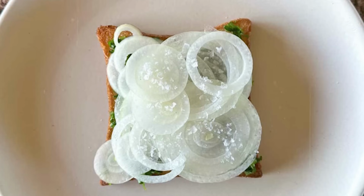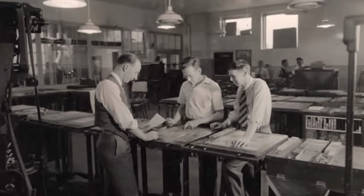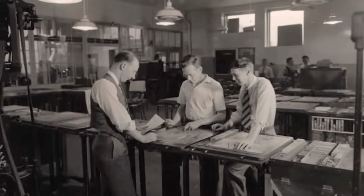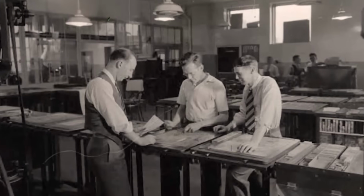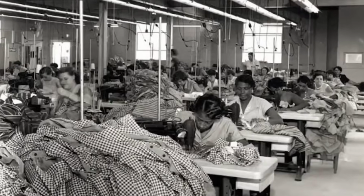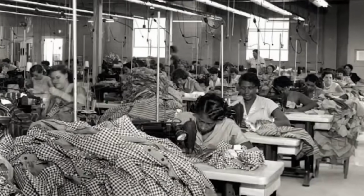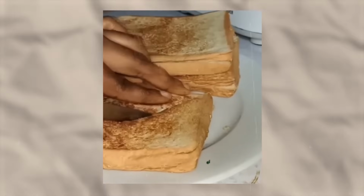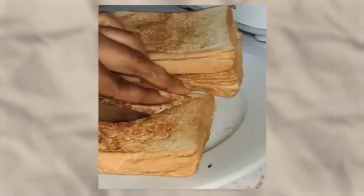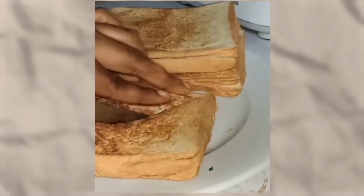This sandwich became a favorite among factory workers, offering an affordable and filling option that provided enough energy for long physical shifts. It became especially popular with Southern textile mill employees and Midwestern manufacturing workers. Some added a sprinkle of black pepper or paprika when available to enhance the flavor.